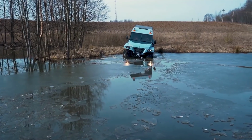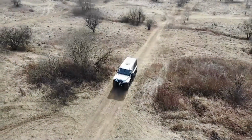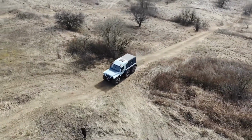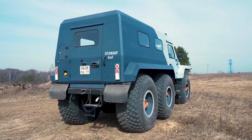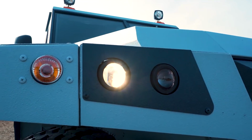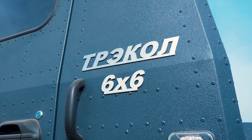Operation at low temperatures is possible thanks to a fuel filter equipped with an electric heater. Maximum speed is 50 km per hour, ground clearance is 55 cm. The 73-horsepower engine has a capacity of 2500cc, and the manufacturer is the Russian company Trecol.